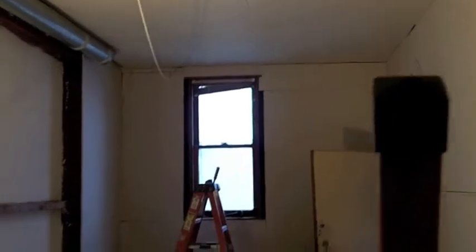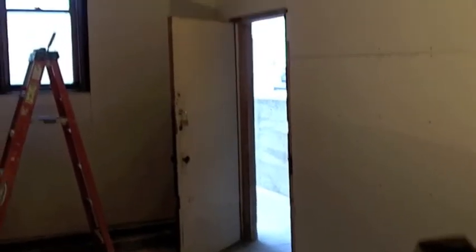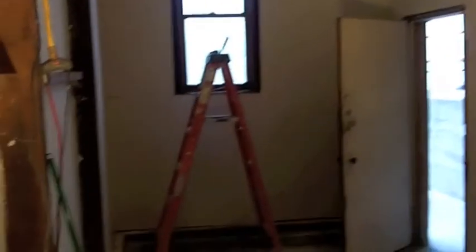I'm gonna end up putting some trim around that window. It's not in the initial bid, but I just can't leave those open. And the door, I'll just do it. So, what I would like to do is get the mud on.